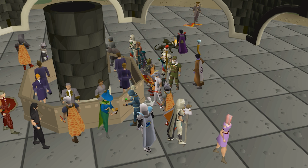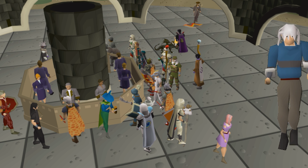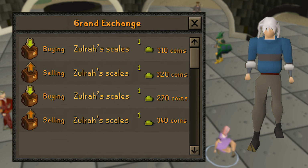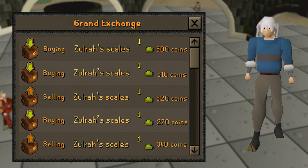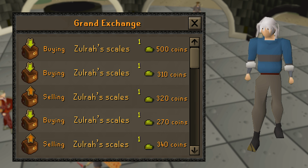So for this example, we're going to visit our own fake little virtual Grand Exchange. I've been doing a lot of Zulrah lately, so let's use Zulrah scales for our example. On screen right now, you can see a few buy and sell offers. None of them have completed because the prices don't line up. Let's say these are all from different players. Our character wants to buy a Zulrah scale and puts in an offer for 500 GP. Nobody is selling a scale for 500 GP, so what happens? In this case, the buyer will purchase the one that's on sale at 320 GP.